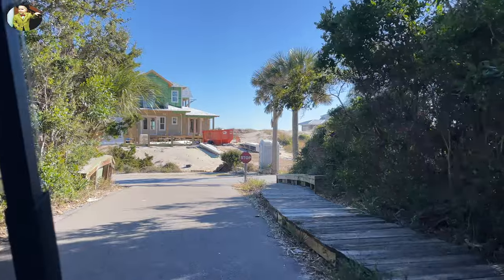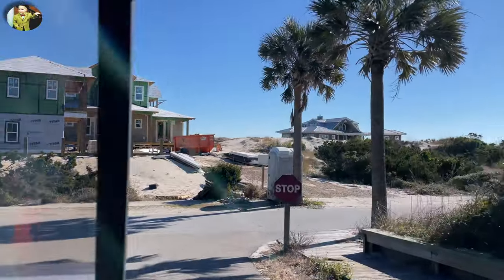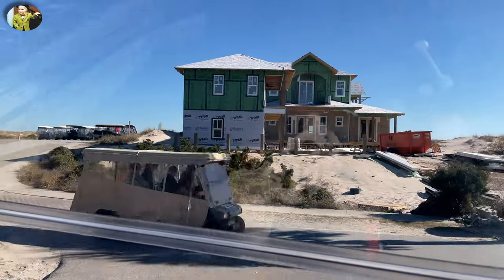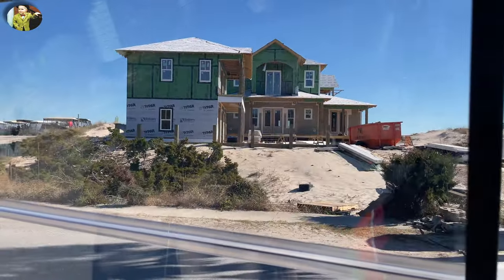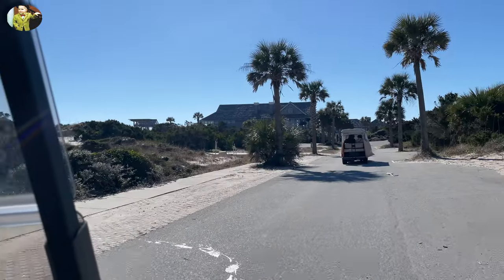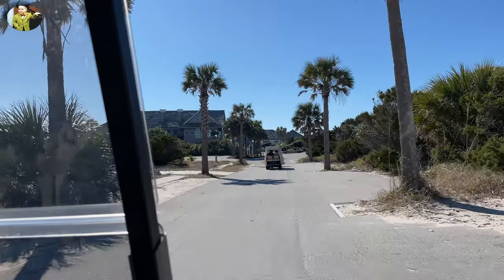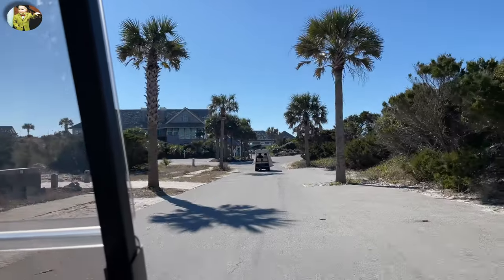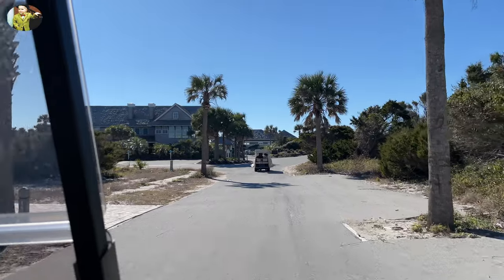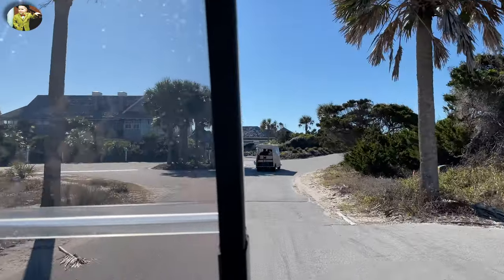All the time here, including the house in front of us. So the structure ahead of us is called Shoals Club. It's not a private house.